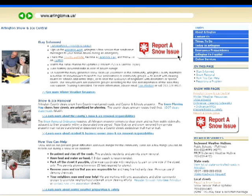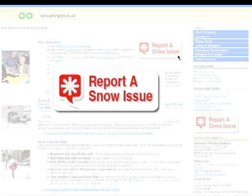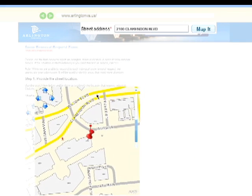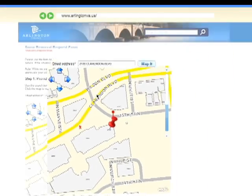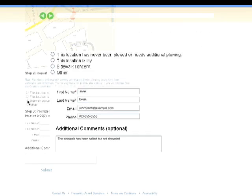Also on the snow webpage, you'll find a link to a convenient new form. It's called Report a Snow Issue. Here, you simply type in the address and you can pinpoint for us the exact location of the problem. You can report problems with streets or sidewalks. This helps us to identify problem spots throughout the county.